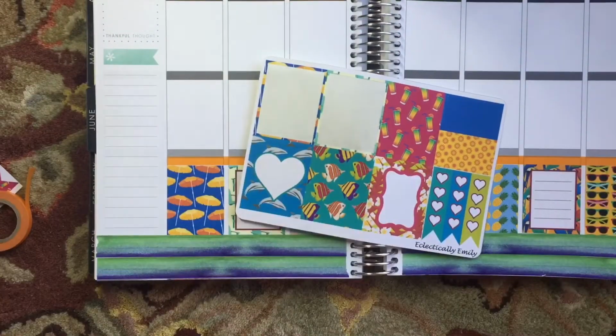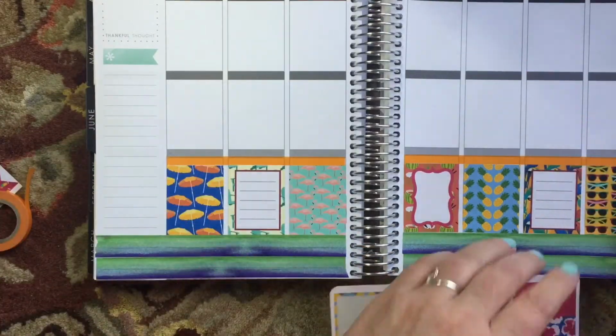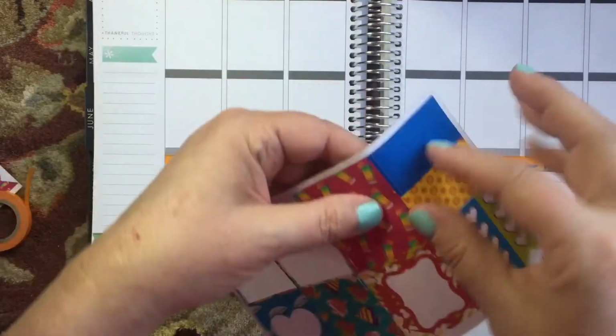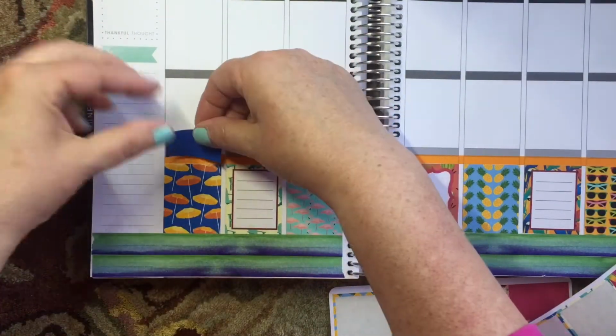I'm going to go ahead and start working on these half boxes, and then I'm going to alternate with one of these. So I want to kind of try and, let's see, these boxes like this one here would be good for above this one because of the color. So I'm just going to go ahead and put it in here.